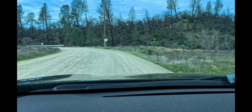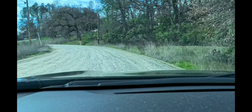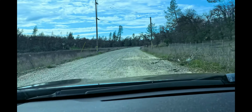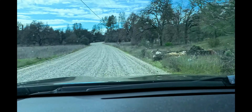I wanted to get a feel for it. It is maintained. There is a yearly road maintenance, $150 a year, no big deal. There are also some light CC&Rs. And as you can see, there's power here. It doesn't go all the way directly to the property. I think it's around 500 feet from the property.